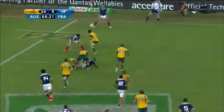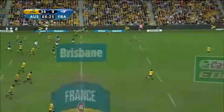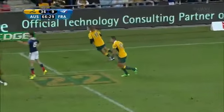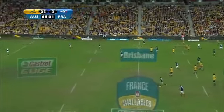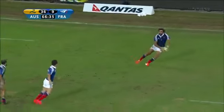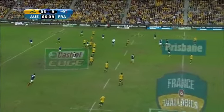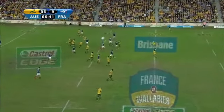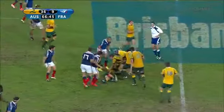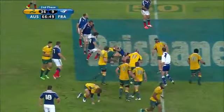They'll do it all again in Melbourne next week. It runs through the legs by France. Out. Kept in by Rouget. The run. Straight up in the air. Cummins. Courageous take. Just inside French territory. It's Phipps.